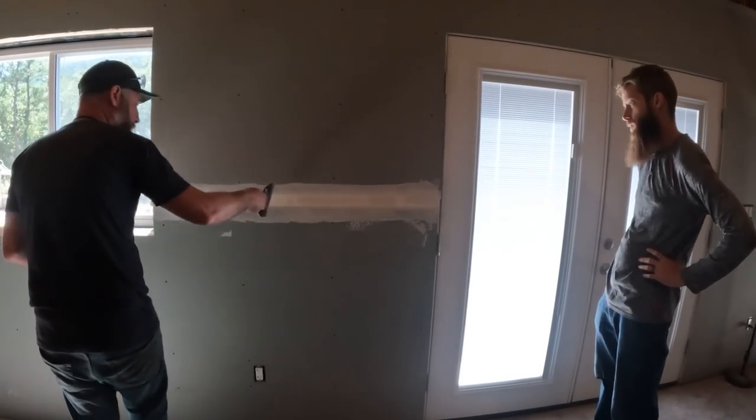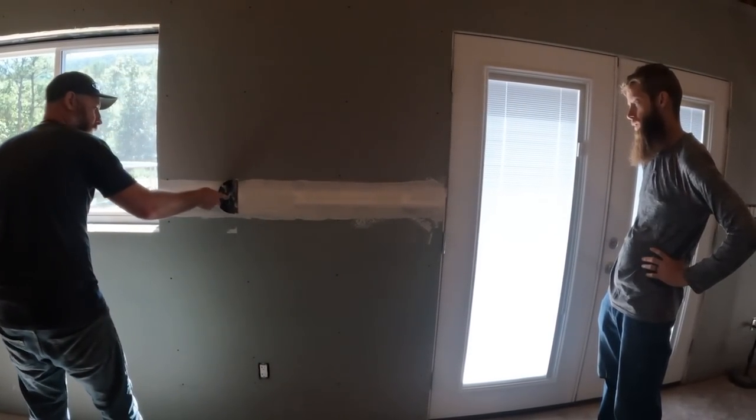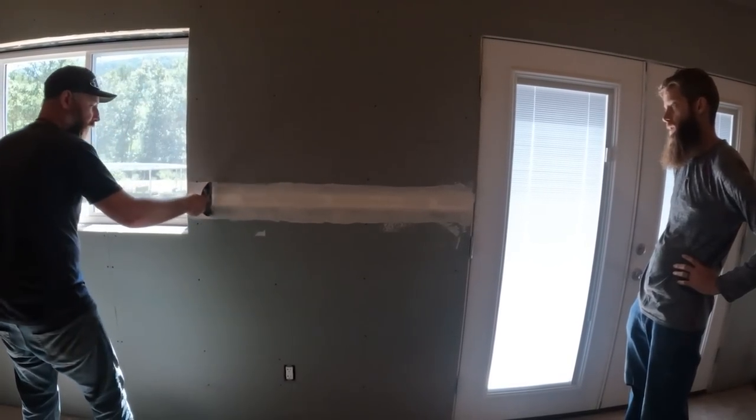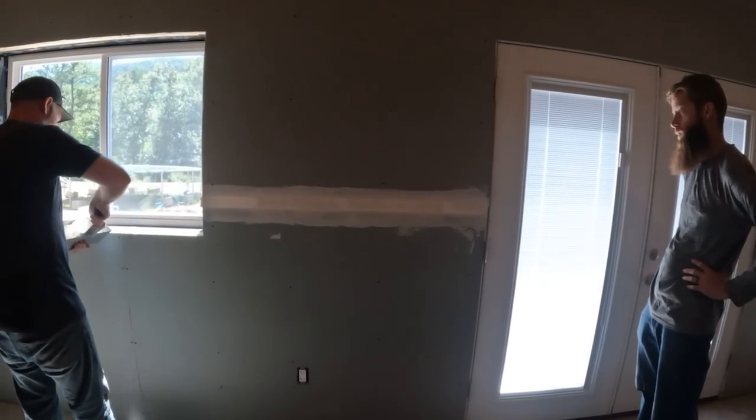Okay, so I'm sticking it to it. Okay, boom, that's done. Add a little bit. And you're gonna do three coats of this. I'm gonna say, don't worry that you can see the tape. Don't worry about that right now. What your goal is right now is to get this tape glued, pretty much. Stuck, if that makes sense.